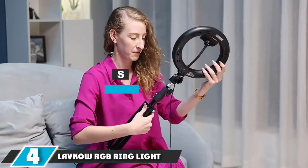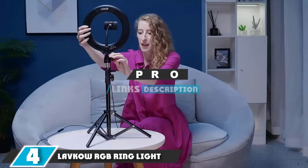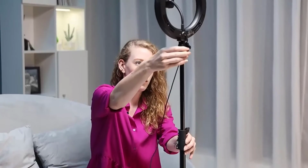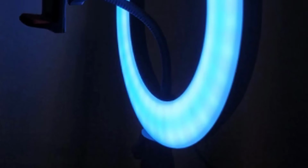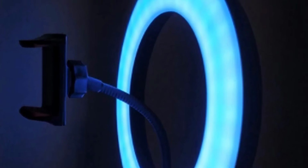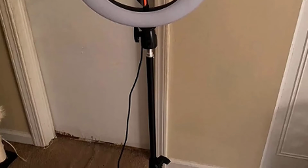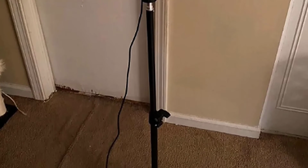Next at number 4, we have the LAVKOW RGB Ring Light. If you're looking to add color and variety, the LAVKOW RGB light will be perfect for you. While almost all the lights in our test allow you to change the temperature, how warm or cool the light is, this one is the only light in our test that allows you to choose whatever color you want. It'll do bright purple, red, and cyan, as well as more standard options. Additionally, it has a surprisingly solid tripod.